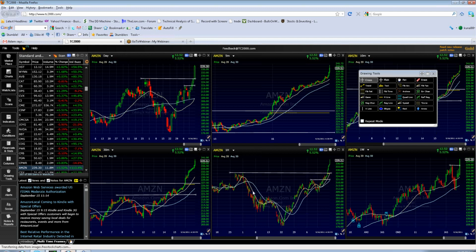The key is going to be to have a good reward to risk ratio, because this is like a $6 stop, which is not much. I mean, $6 on a $200 stock is only 3%, but then you've got to make sure that your target is at least going to be $12. Otherwise, it's not worth it for you.